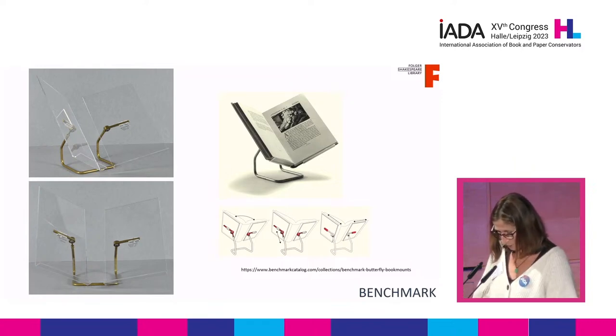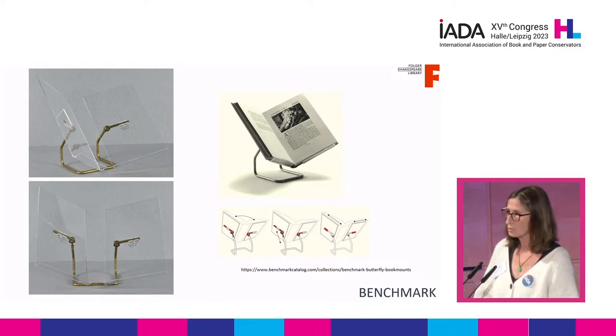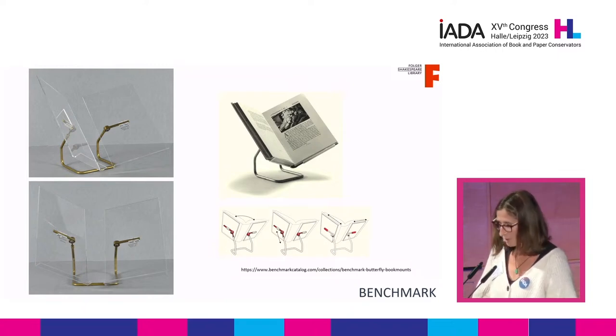The stand is made from brass, and the plexi sides come in various sizes. All parts are reusable. However, the cradles are not very stable. For heavier or larger books, they easily get front heavy and fall over. So we always had to add a weight to the stand to ensure stability.